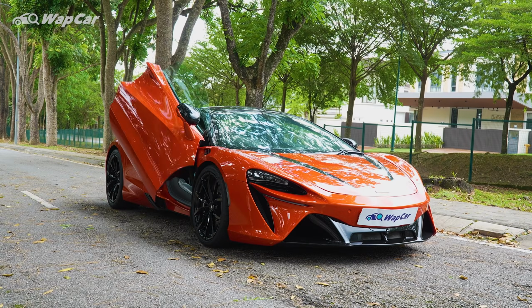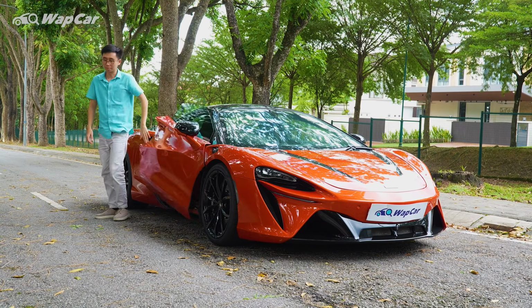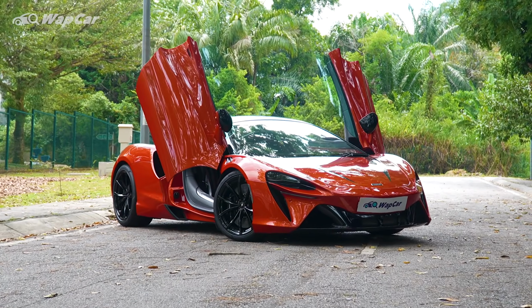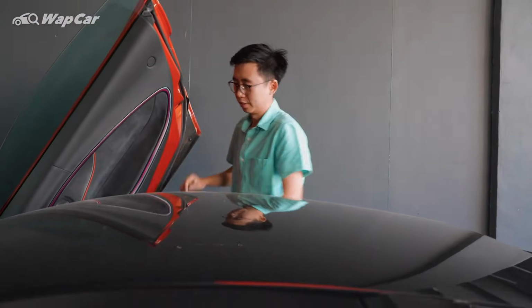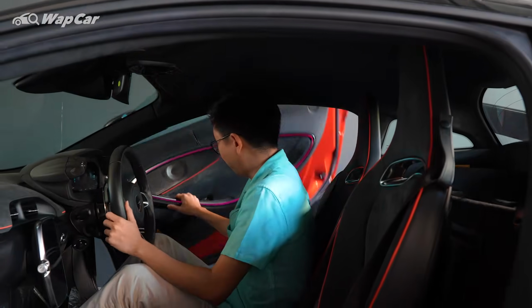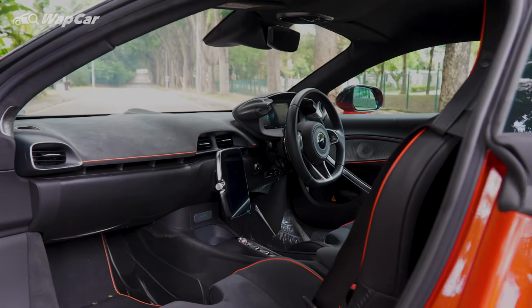One thing's for sure is that McLarens are always a showstopper with their signature dihedral doors that open upwards. If I can leave the doors open every time I park, I will do just that to mesmerize onlookers. Now, hopping into the Artura, it is a very snug and tight fit cabin. But this is the new generation of McLaren cabins.